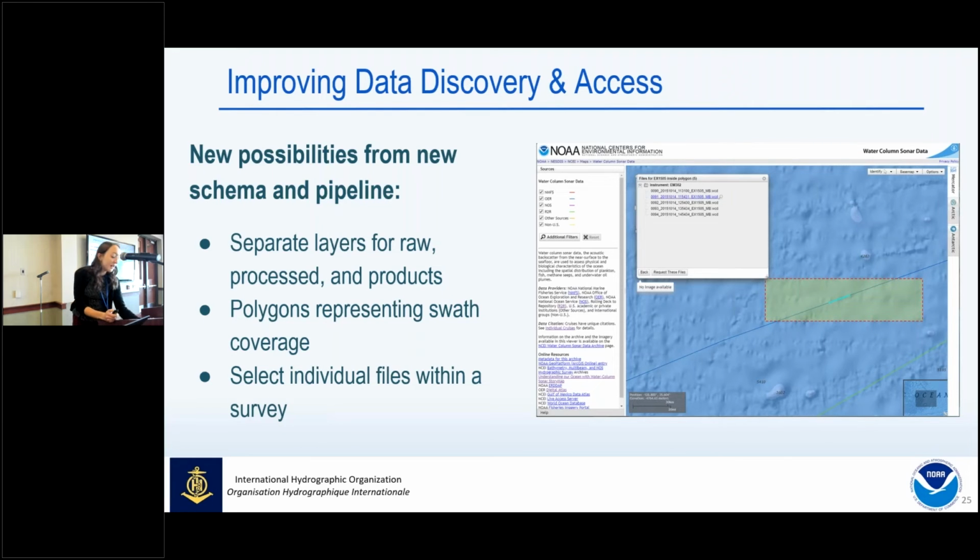We are always looking for ways to enhance the DCDB map viewer to not only improve data access and discovery, but make the data more functional for our users as well. So with that, I'd like to go over a few recent enhancements our team has made to the DCDB data viewer and share some additional plans for the future.